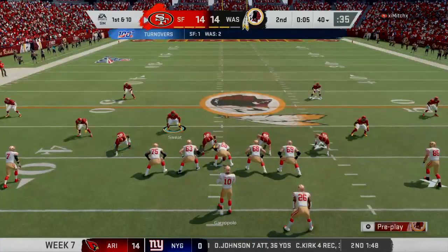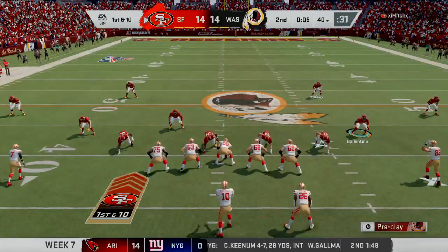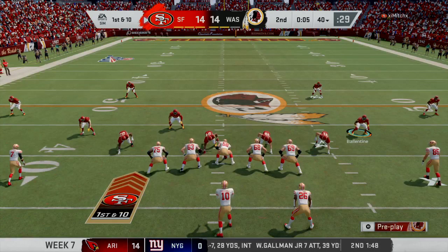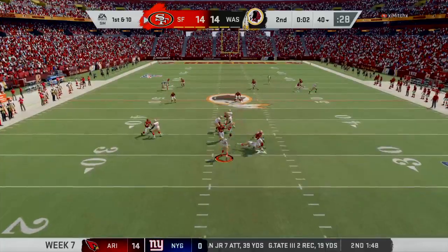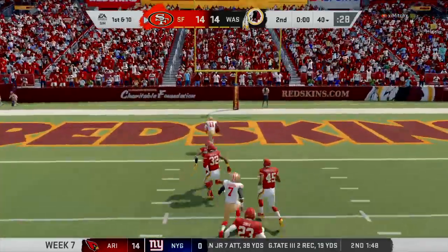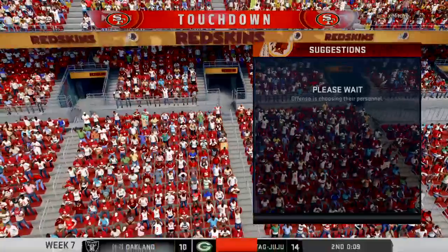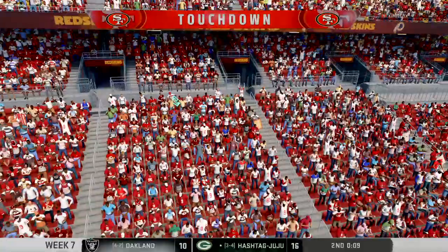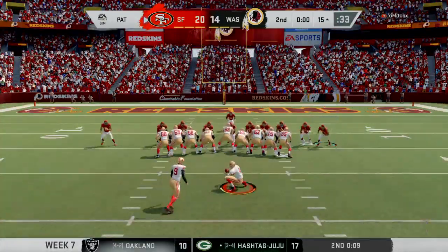Here we go. So good starting field position for him here as they come up 1st and 10. Garoppolo, a final shot here before half. Deep ball for Goodwin. This is caught, and he's in for the touchdown on the final play of the first half. The prayer is answered. How did they get that done?